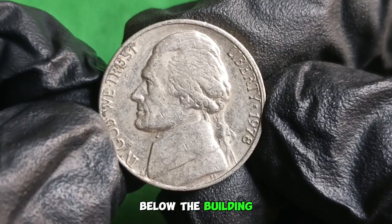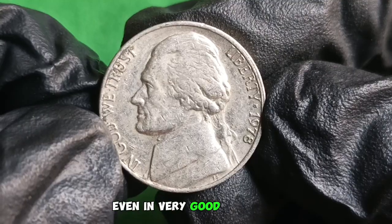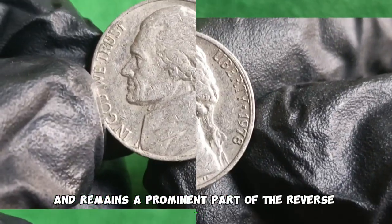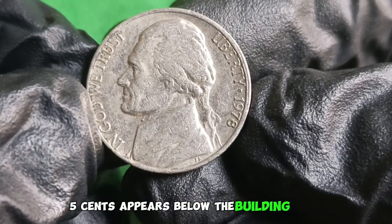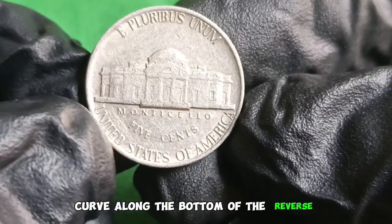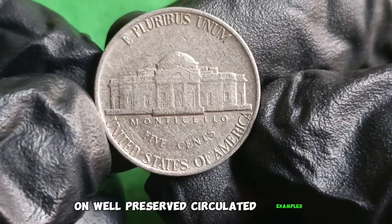Below the building, the word Monticello is centered in bold lettering. Even in very good condition, this inscription is usually clear and remains a prominent part of the reverse design. The denomination 5 cents appears below the building name, and the words United States of America curve along the bottom of the reverse. These inscriptions generally remain clear on well-preserved circulated examples like this one.